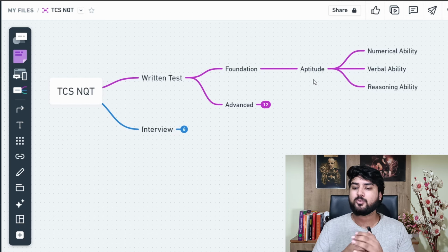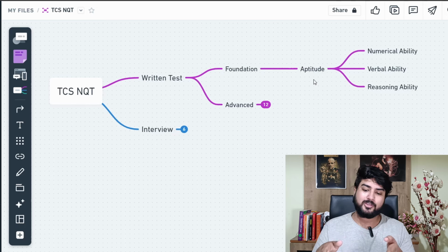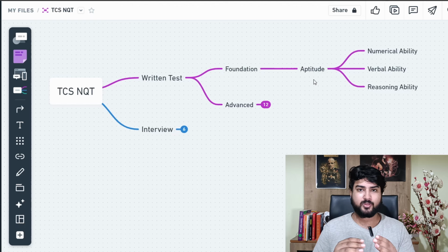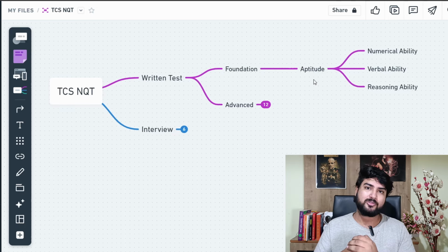Okay, what you can do is just make a notebook for aptitude where you solve questions. If you get stuck, you take a look at why you got stuck, you take a look at whether there was a formula involved, whether there was a trick involved, and then you learn from it. Okay, that's the gist of how you can clear aptitude. But if you want to learn more, then I've made a complete video about clearing aptitude for any company. So if you want to know more about aptitude, then do check out that video.